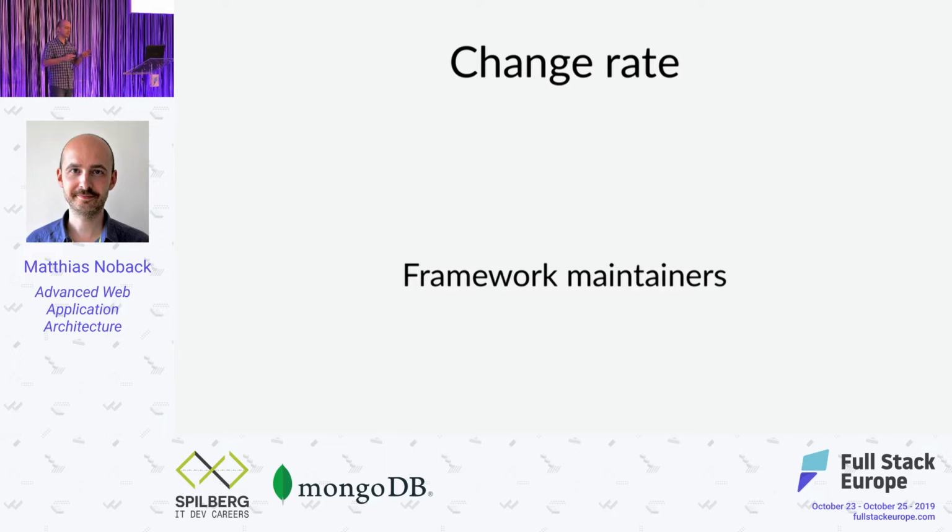So if we think about dealing with change, you have to care about what the different rates of change are in my project, but also in the world around me, and what the different reasons for things to change are. And then you have to prepare for these changes by doing things in your architecture. So first of all, change rate.